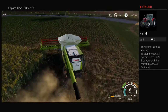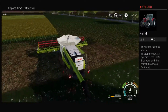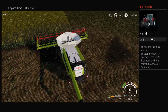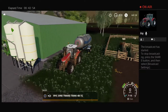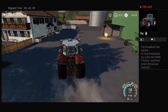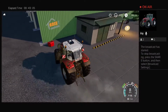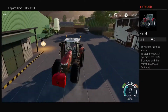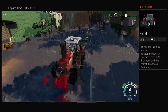Okay. Line them up here a little bit better. All right, let me hitch up the Massey first. That front weight first.